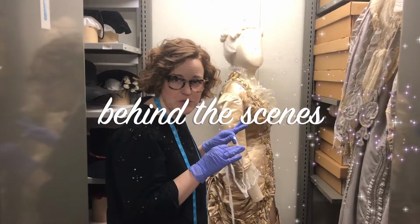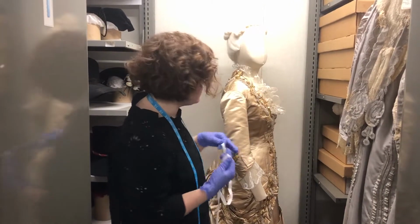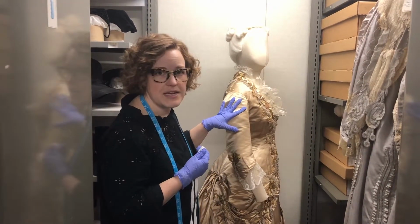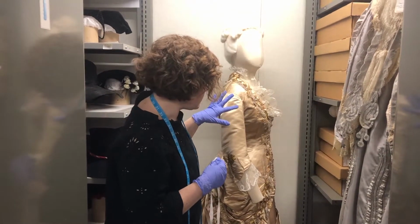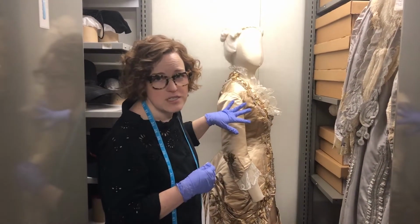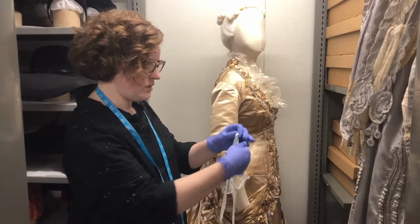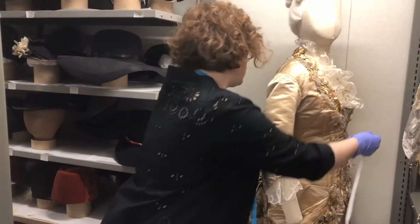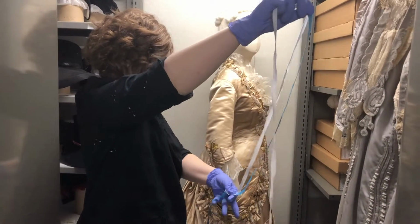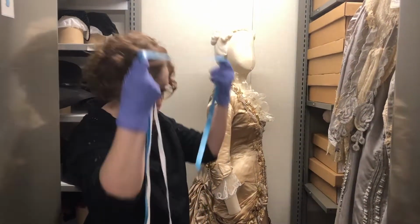So we're here in costume storage, and I thought before we look at corsets, we'd look at a dress. This is a dress worn around 1880 by a woman from Cleveland named Helen Coles. She was definitely wearing a corset to help her get this shape. You can see the cinched in waist. I'm going to use this piece of twill tape to measure that waist. That is 26 inches. Okay, so I've seen tinier. I've seen 22 or so.